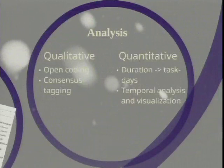And then we used a combination of qualitative and quantitative analysis. So even though these data were totally operational, we basically downloaded them and analyzed them. The qualitative aspect included doing open coding on all of the tasks and generating categories of work involved in this process. And then three of us did consensus tagging and assigned each of the tasks to one of those groups.